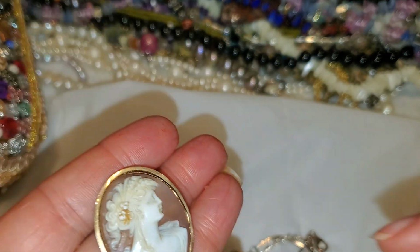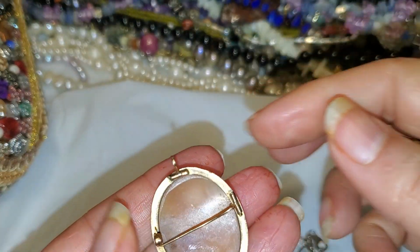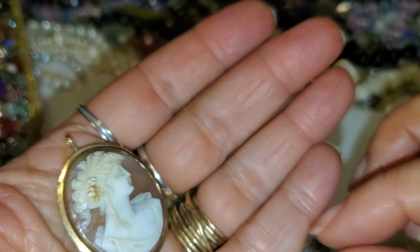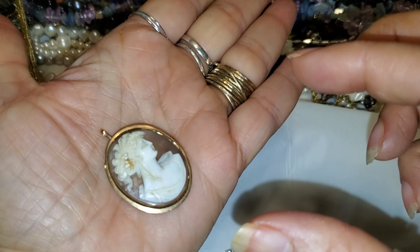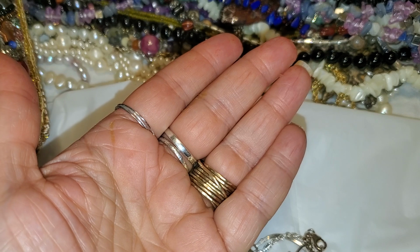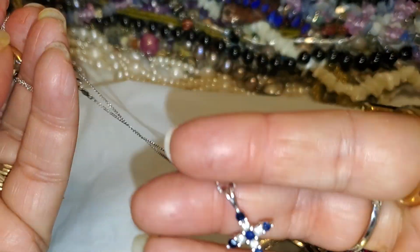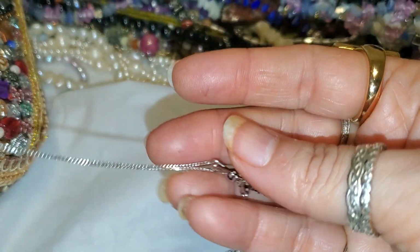But we're gonna have also this beautiful cameo. This can be a brooch or a pendant. Very pretty. Very beautiful. Very pretty. Very, very, very beautiful. And this is also, that's a 14 karat sapphires and diamonds, 14 karat necklace.